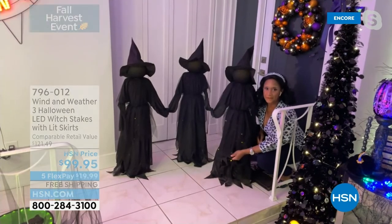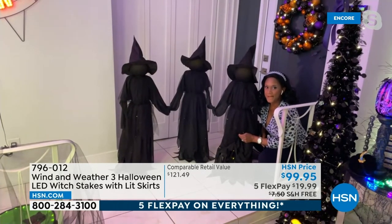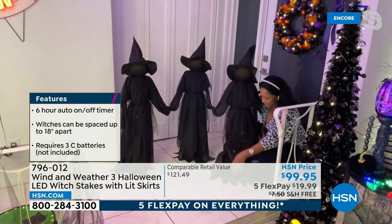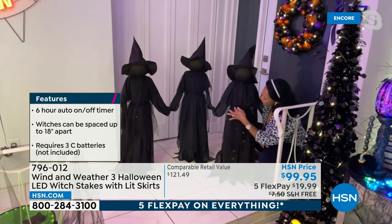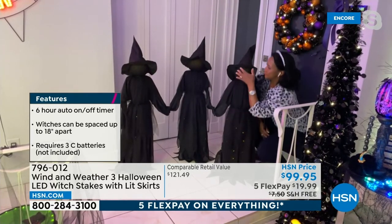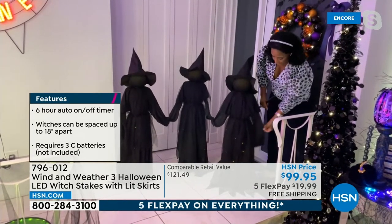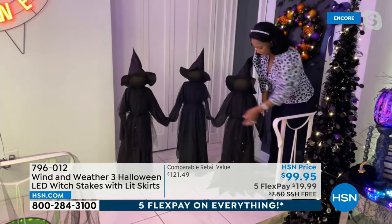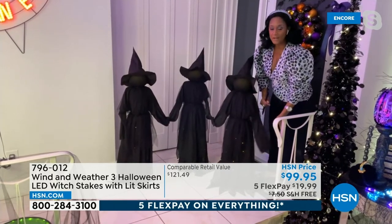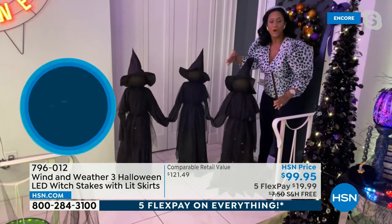Look at the multiple layers of her dress and skirt. You can see that beautiful handkerchief trim at the bottom. That's one layer. Then there's a second layer. And then there's a third layer of the tulle with her little cinched waist and, of course, her hat. I love the sleeves. You can either knot the ends of her sleeves if you want to, as they are where they're holding, or you can open them up if they want. So the ground stakes are included for each one. You're receiving all three.